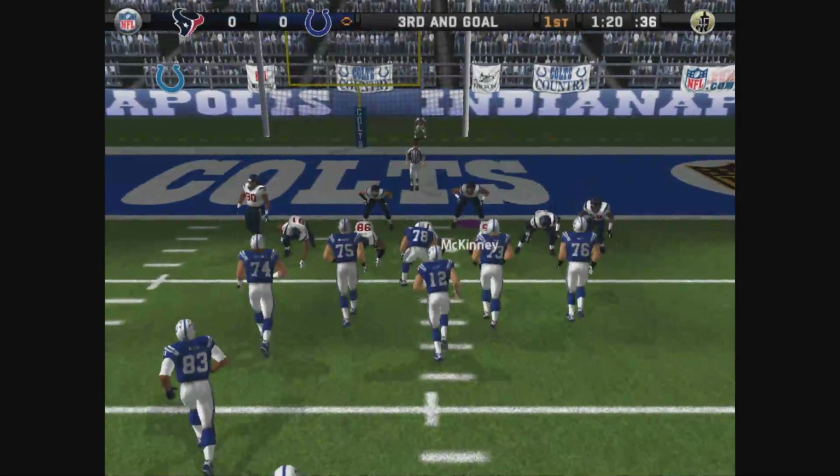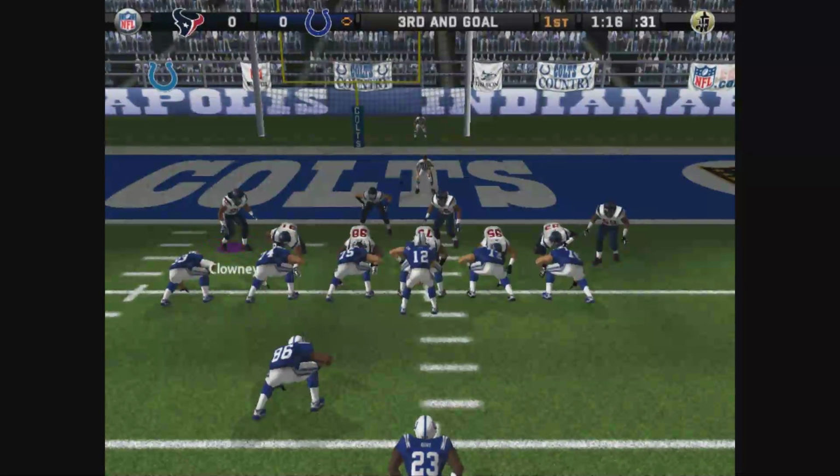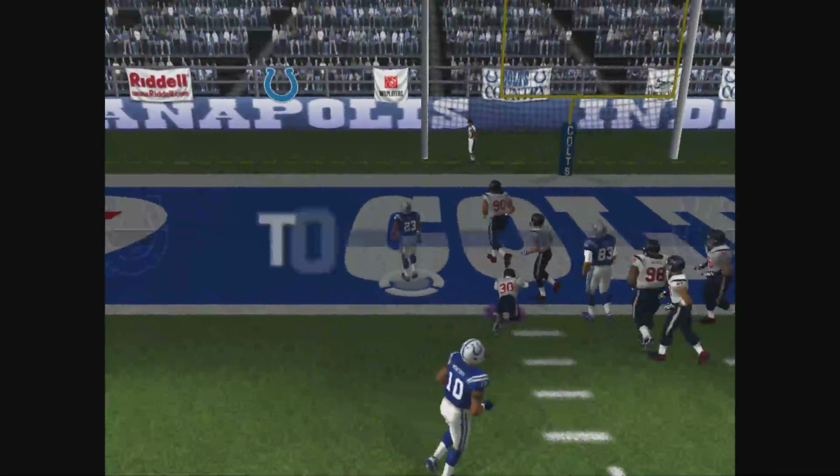Hilton comes in motion. Defense, get ready. Gets the call. And he's in for the score.